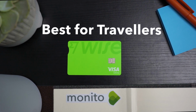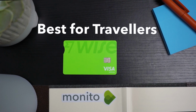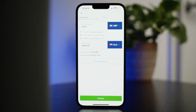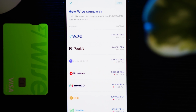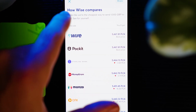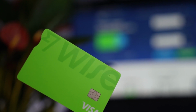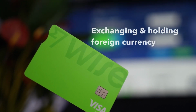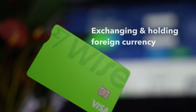Like Revolut, Wise are not a bank in the UK and instead are a money transfer company that's really well known for offering cheap international money transfers. However, money transfers aren't their only speciality. They also have a multi-currency account and card. This is a great card that we believe is the best for exchanging and holding foreign currency, whether it's for going on holiday or shopping online with a foreign company, or for sending money internationally.